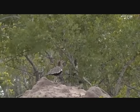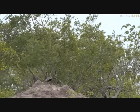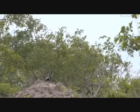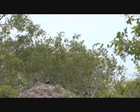I'm not going to give up just yet, let's see. And I promise you it does work. I've seen it and I've done it before, but it all depends. They usually don't display this time of year, but that is a territorial call that it was doing, and the aerial display is a territorial display. There's another one calling. Come on, you've got to do it for us. Sometimes patience pays off.